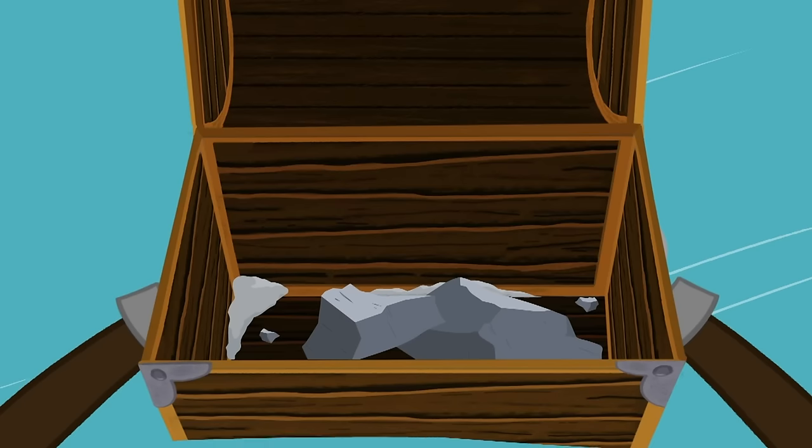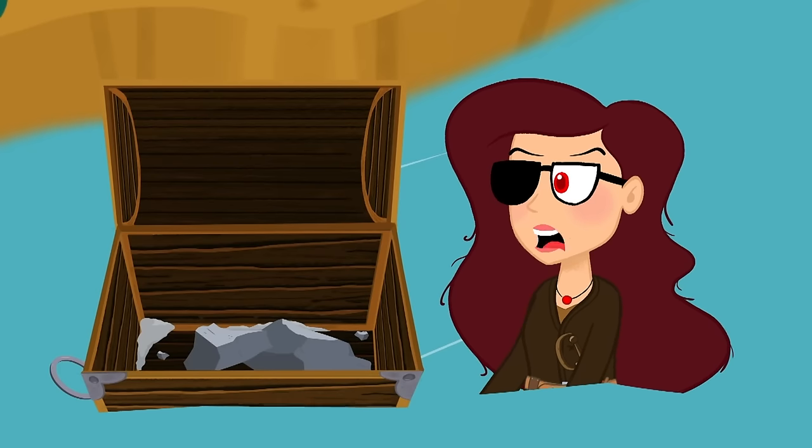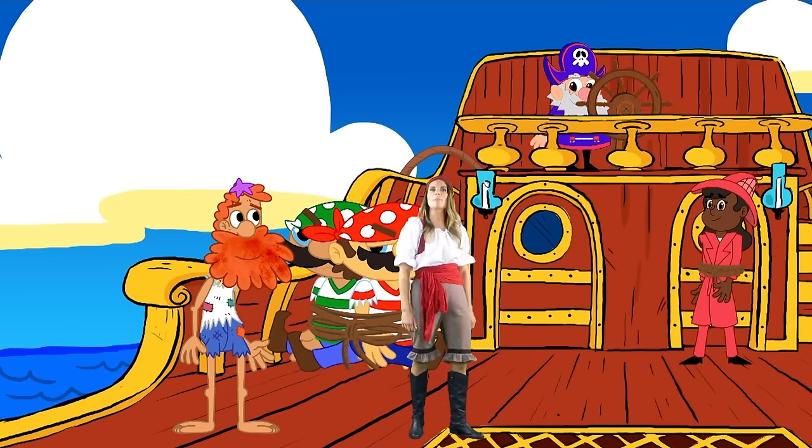Hey, it's just full of dirt and rocks. It was that girl. She stole my treasure. Let me at her. Yikes. Scary, right? I would be frightened, but nope. Because we hightailed it out of there while they were playing rock, paper, scissors.